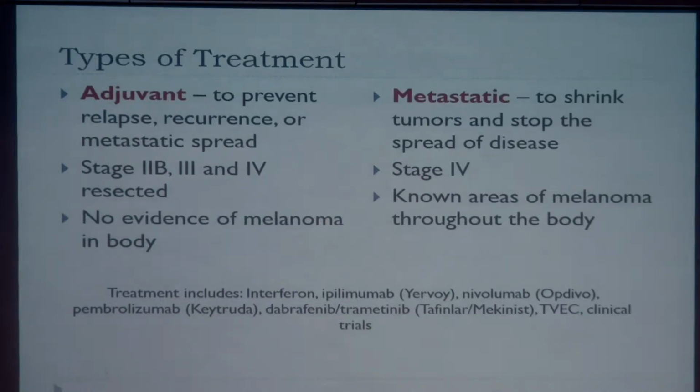So some of the treatments, obviously, they've been listed in the slides previously, but we have interferon, ipilimumab, nivolumab, pembrolizumab, dabrafenib, trametinib. TVEC is one of the injections, and obviously the clinical trials, which consist of a lot of different treatments there too.